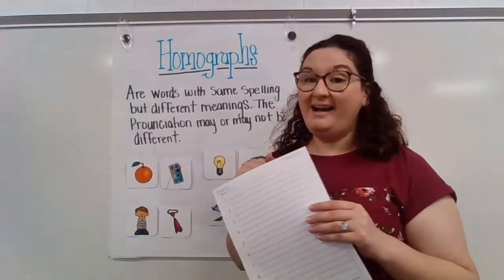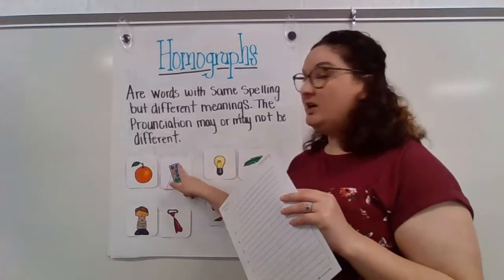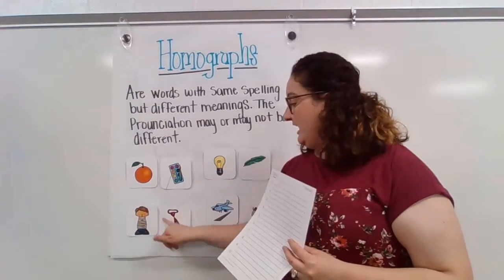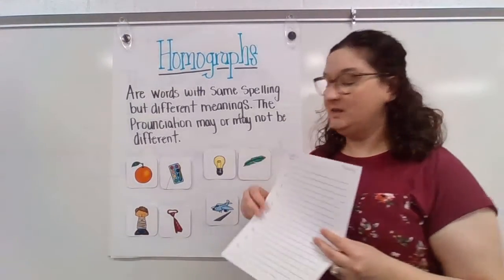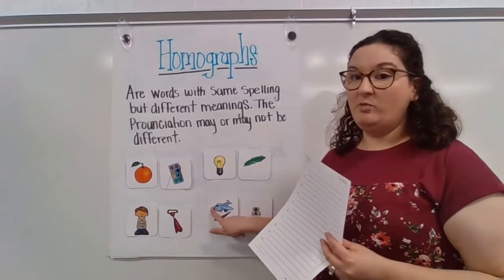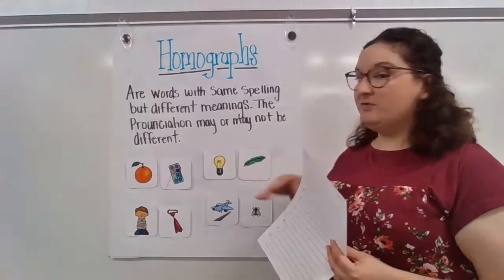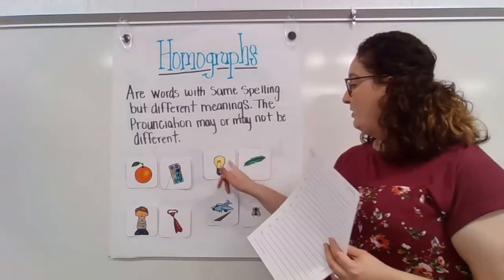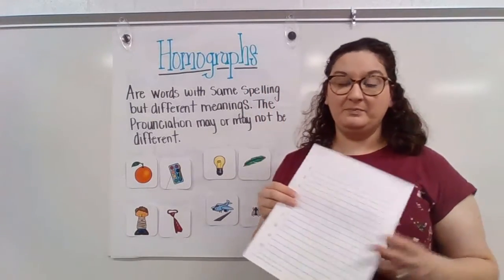So for orange, I'm going to use orange like the fruit in a sentence, and I'm going to use orange like the color orange in a sentence. Same thing for tie. I'm going to write a sentence where I use the word tie, like the tie that I wear, and then a sentence with the word tie, like when you tie something. Same thing for fly. I'm going to write one sentence where I'm talking about the insect fly and one sentence where I'm talking about either a bird that flies or an airplane. Same thing for light. I'm going to write a sentence about light as in how it weighs, or light as in the light that I use to see, like light that comes from a light bulb or light that comes from the sky or the sun.